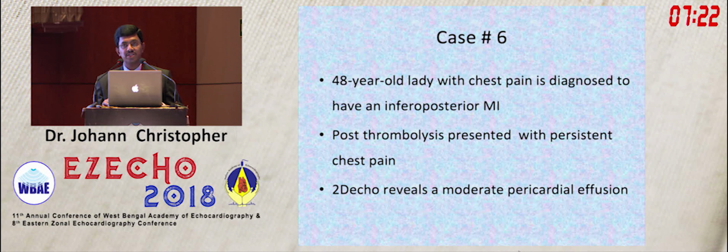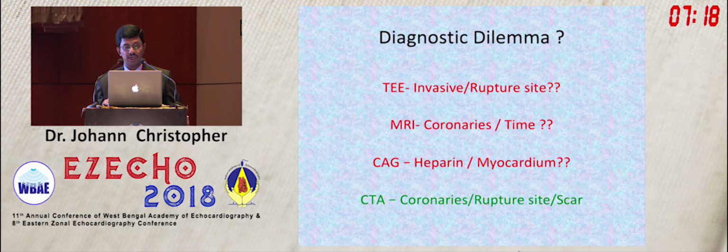And again, we have a series of about 10 patients. So we were thinking, is there a possible myocardial rupture in this patient? So do we do a TEE? Do we do an MR to see the rupture site? Do we just ignore it and just do an angiogram and see if there is any leakage into the pericardium on the ventriculogram? So we ruled out all these three for various reasons, being either invasive or semi-invasive, and we went ahead and did a CT on this patient.